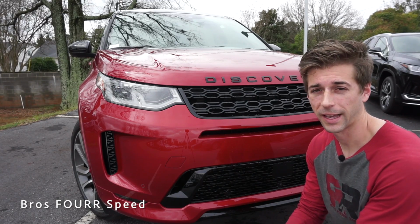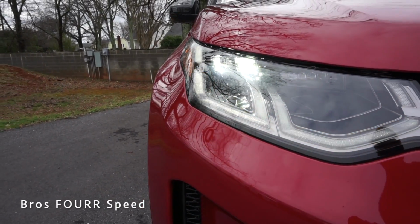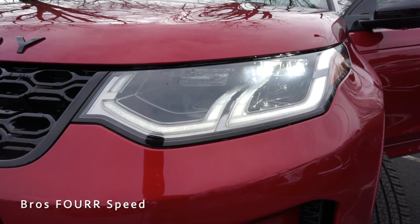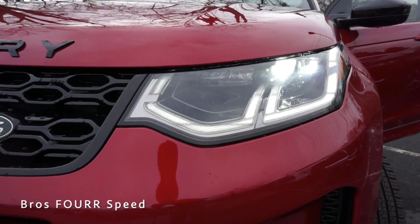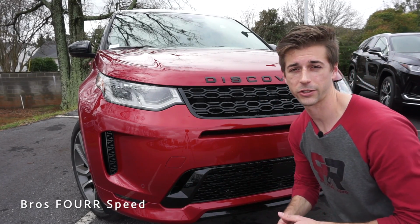Starting up front, this comes with LED headlights along with LED daytime running lights. I really like the pattern for the DRLs. It kind of has a split design to it. Really nice how the inner housing has a nice design to it. You'll also notice the LED fog lights are down in the lower section of the bumper, nicely tucked away, and have an integrated flush design to them.